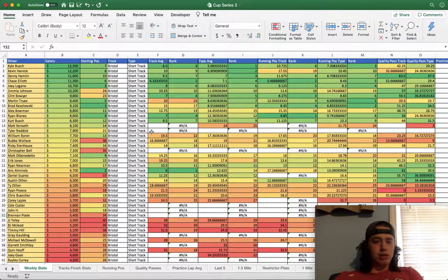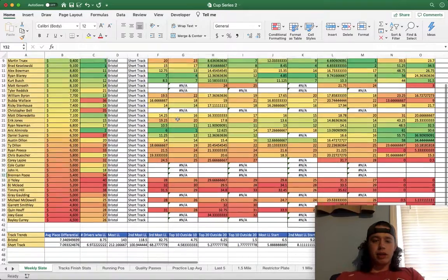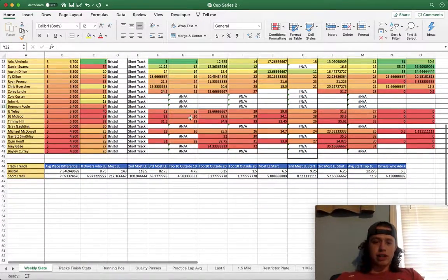Bristol's one of my favorite tracks to watch races at. I'm really, really excited for this race, and I think there's some really good plays on this slate, and I think there's some plays that people are going to want to play that may not be as good as they think. So, before we get into the driver by driver, I always like to start out with track trends.